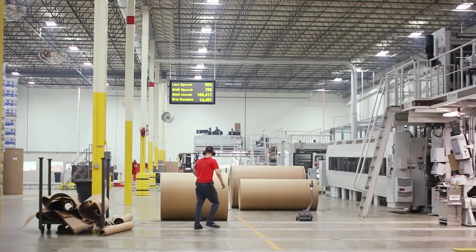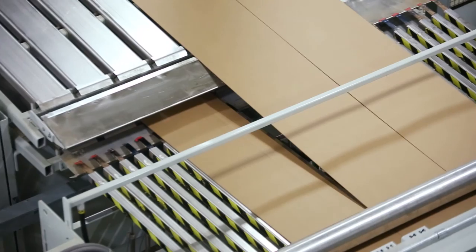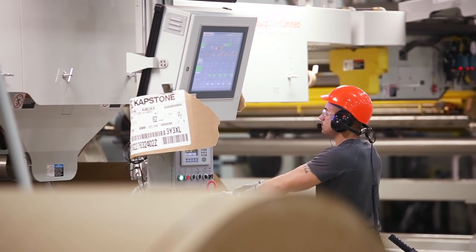This project's been a lot of fun because we're working with a lot of good people. And you can have the greatest machinery in the world, but if you don't have the people and the culture that can help support that, it's not going to be a successful project. There were a lot of different ways things could have gone, and we were able to come up with a combination of machine configuration and support and service that really hit a bullseye with the customer, and they appreciated that.